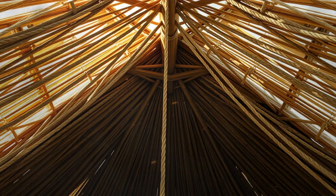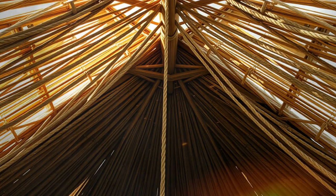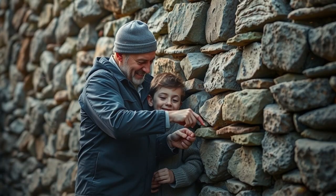Rocky, sloping, exposed to Atlantic gales. But beggars can't be choosers, especially when those beggars were forcibly relocated to this harsh coast during the clearances.